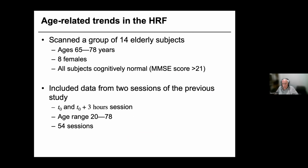So recently we started wanting to study age-related effects. So we added a group of 14 elderly subjects aged 65 to 78, with a slightly larger number of females, and all subjects cognitively normal. And we folded this data into 2 sessions from the previous study, the ones that we got on the same day, yielding an age range between 20 and 78 and a total of 54 sessions.